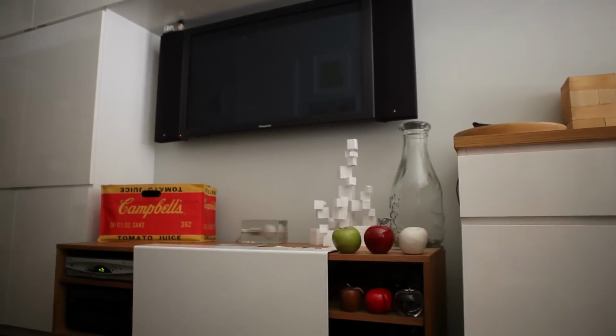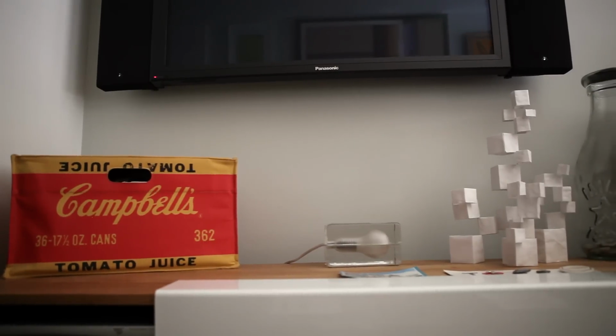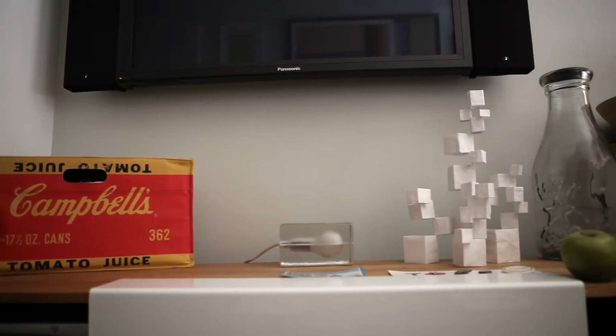The hardest piece of furniture to choose is actually, I guess, what they call the entertainment unit. It was amazing that they found the piece that we have because it's wood and it's white and it completely tied in.